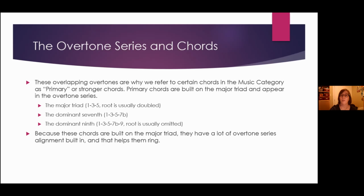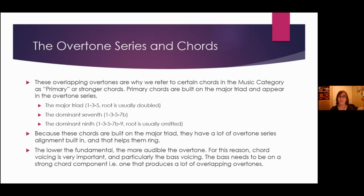And the lower the fundamental, the more audible the overtone. So this is important because we've got to put the bass on a note where the singers above are going to be in her Overtone series, if we can. And not every singer will be in that. That gets into balance, but that's a whole other topic too. So the bass needs to be on a strong chord component.